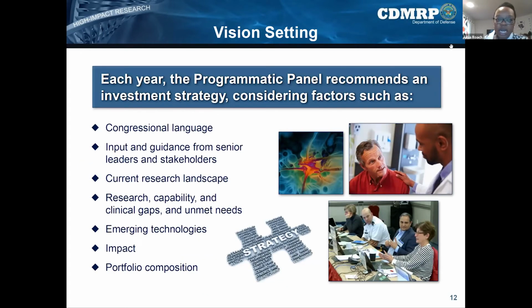So each year, you may have remembered that I said we annually adapt the vision and mission of the program, the vision and the investment strategy of each program, depending on several factors. That includes the congressional language. Again, Congress adds these funds every year. They can incorporate additional language as far as what they want us to do with those dollars. We would take input and guidance from senior leaders and stakeholders.